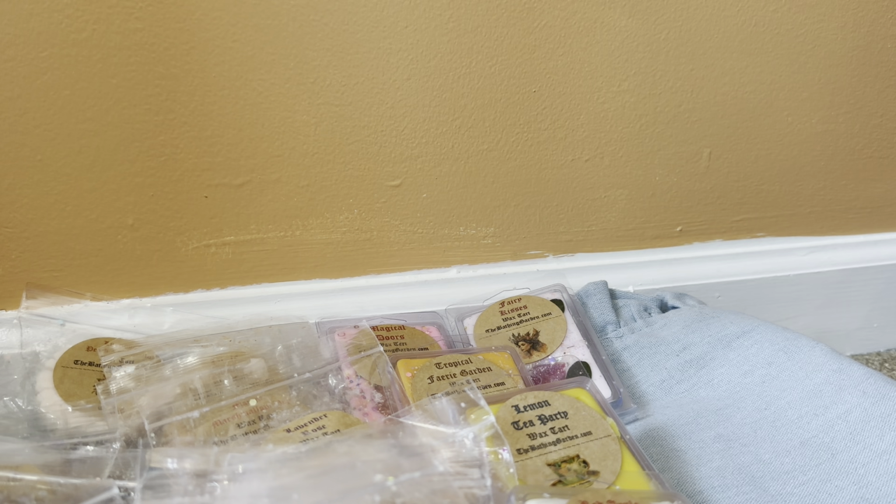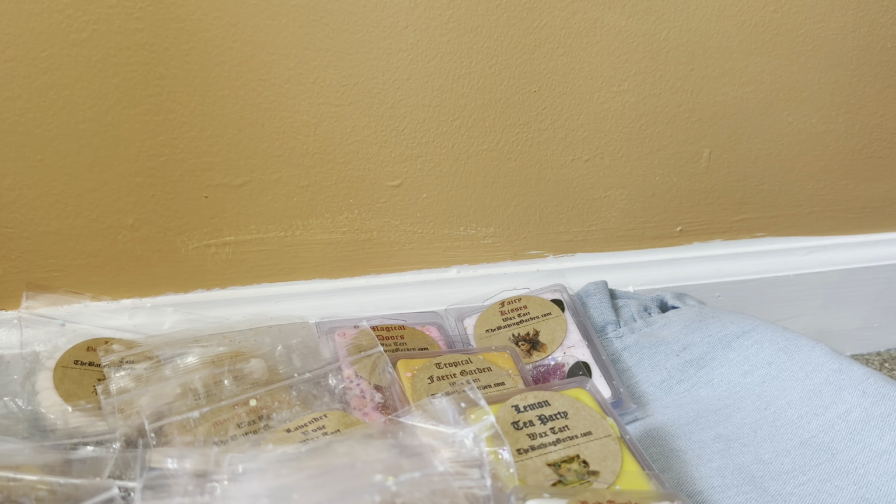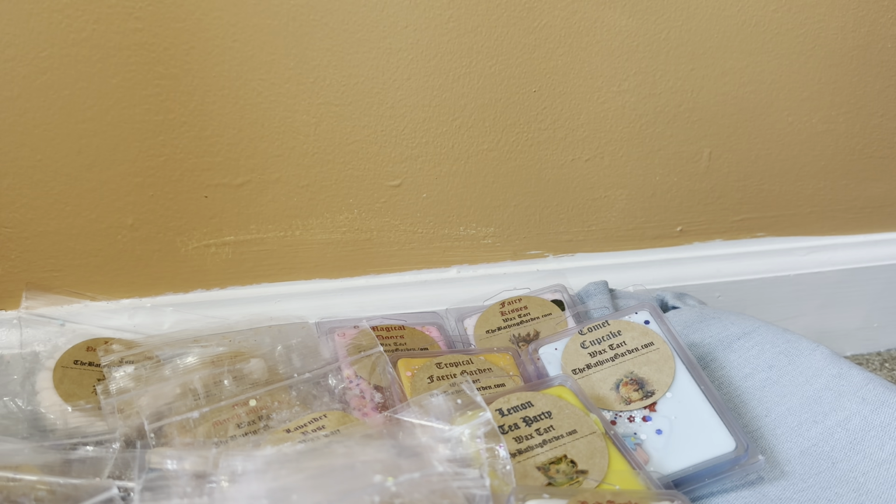Next is Comet Cupcake, which is a not new to me scent from them. I believe this is a blueberry blend, maybe a blueberry cake or blueberry cobbler blend. Yeah. Oh yeah. That is good though. That is super good. It's definitely blueberry. A very good blueberry though. I know sometimes I complain about blueberry scents because sometimes they're overly candied sweet, where it hurts your teeth and not in a fun way, I guess. But this one is very good blueberry. It's really nice. It's yummy. It is sweet, but it's not crazy.